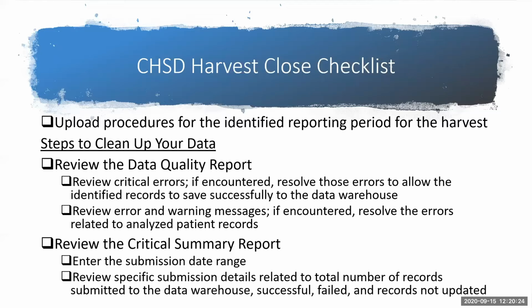The main thing that you want to pay attention to at this step is to review any critical errors that generate. You want to make sure that you resolve those errors. Critical errors could basically be related to items that are potentially out of range. So maybe it's a lab value where the value was defined by the data spec as accepting 1 through 100, but for that field, for some reason, 300 was entered. It will flag a critical error. You want to make sure that you resolve those because those records will not save to the data warehouse. After those are corrected, you would then re-export that file from your software vendor system and upload that back to the IQVIA system so that it is accepted.